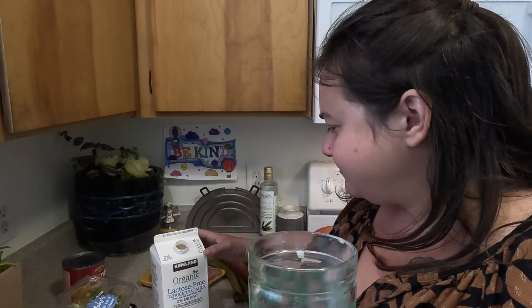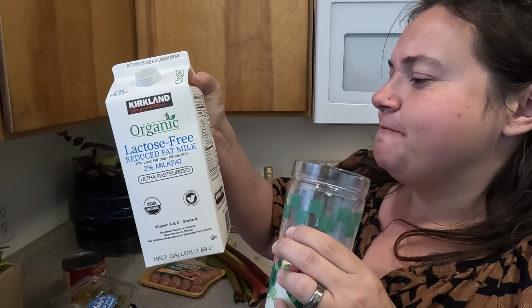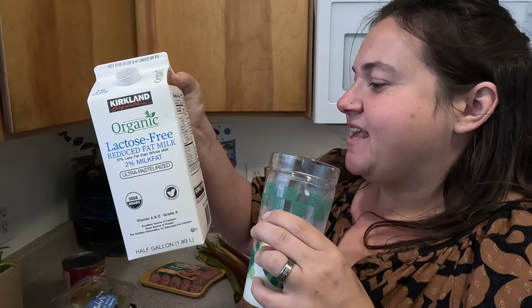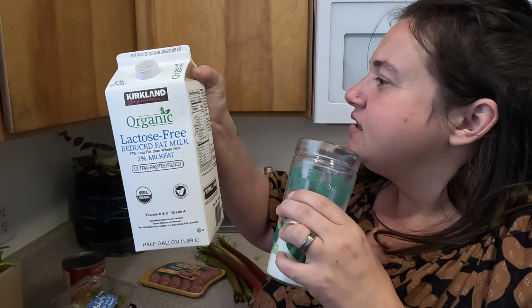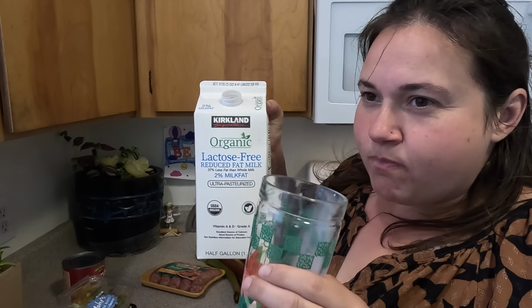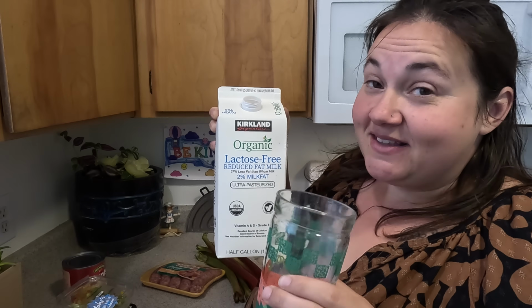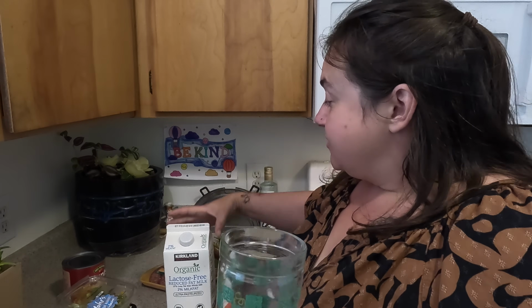Oh, this almost tastes sweeter. Wow. 12 grams of sugar per 1 cup. Interesting. I think they have added sugar, do they? This definitely does not taste like regular milk. A little sweeter. Interesting. Well, I think it's going to work just fine in our recipes. Alright, so I'm going to get to prepping and then we'll get to cooking.